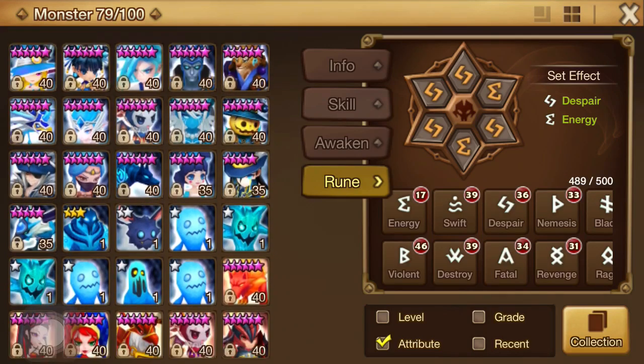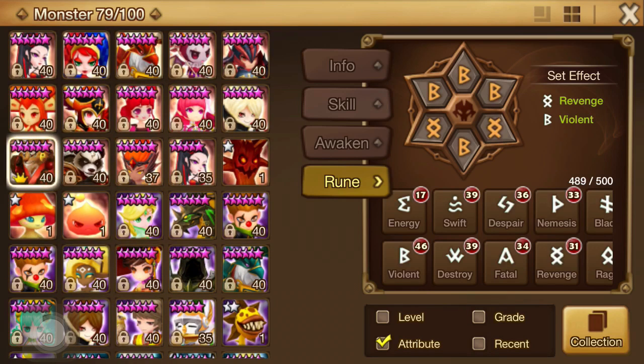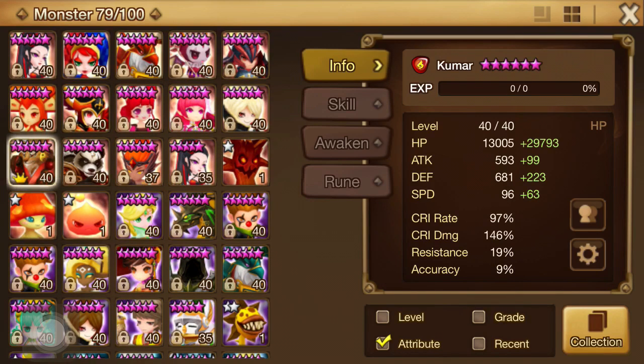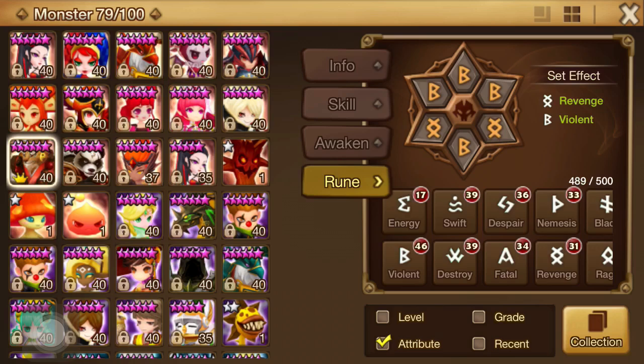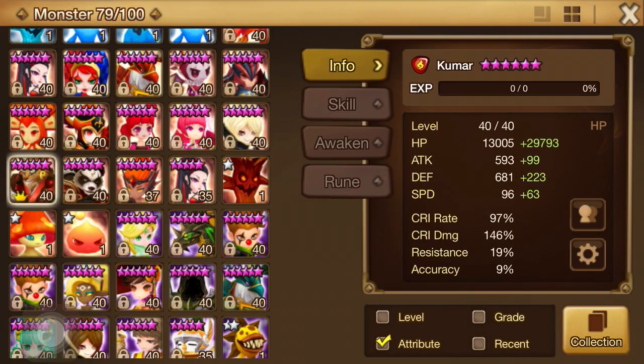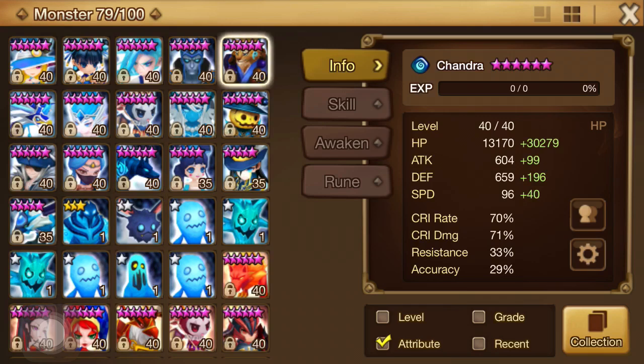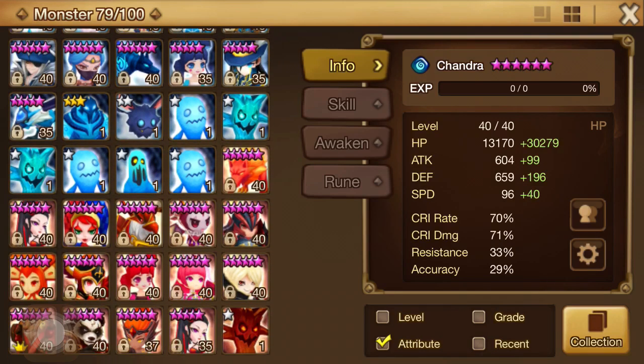And then, of course, the big thing that I want to make a change on, if I can, is switching Kumar from a Violent Revenge to a Violent Nemesis without messing up any of the stats. I'm a big fan of the Violent Revenge when it came to Chandra, when I was using them in there.